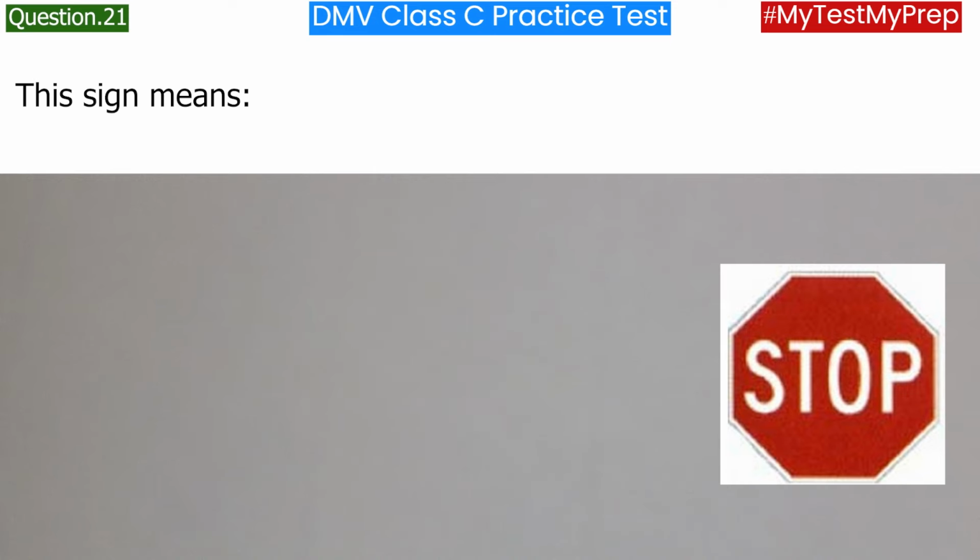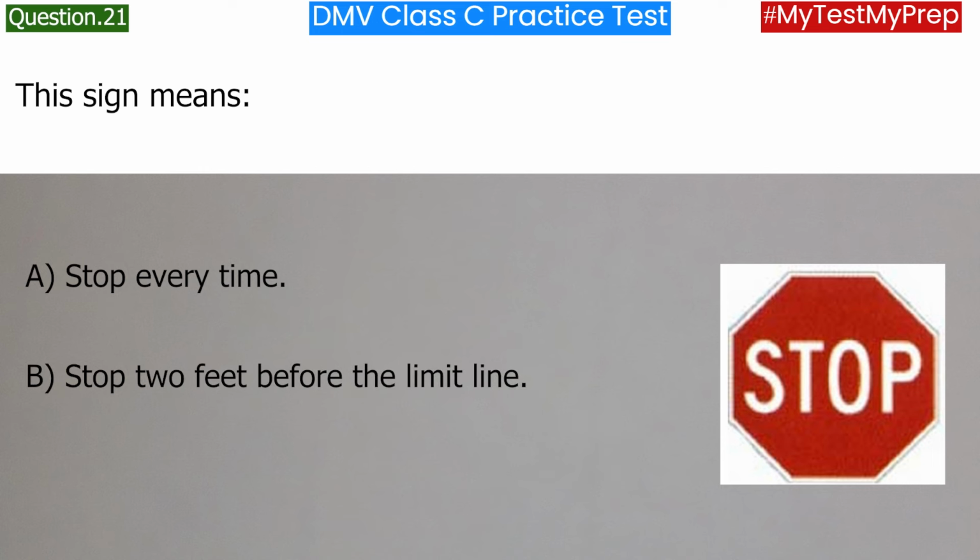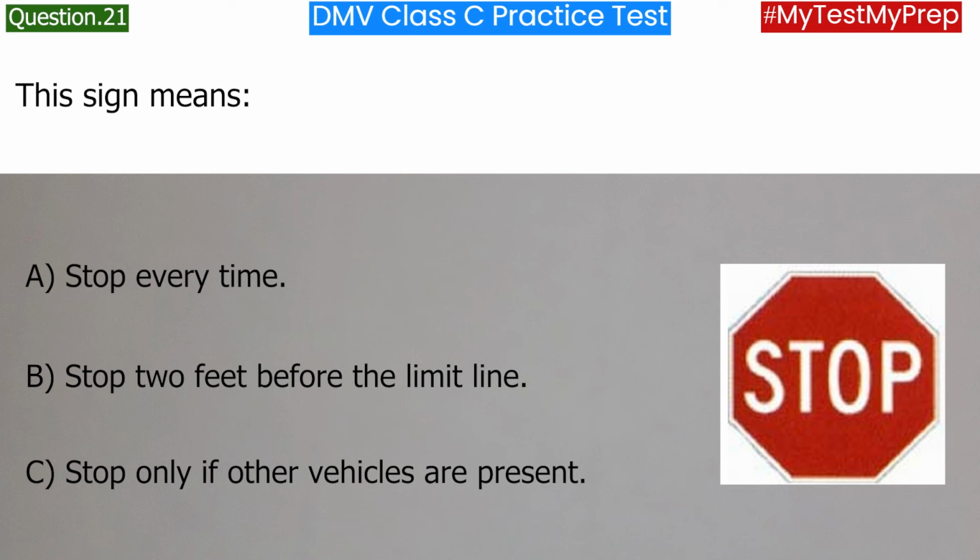This sign means: A. Stop every time. B. Stop 2 feet before the limit line. C. Stop only if other vehicles are present. Answer: A. Stop every time.